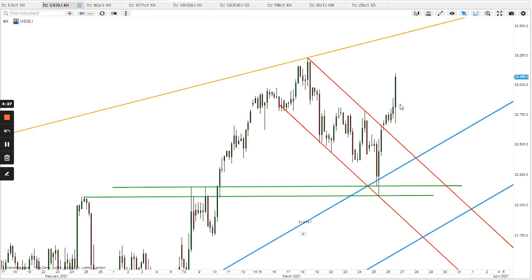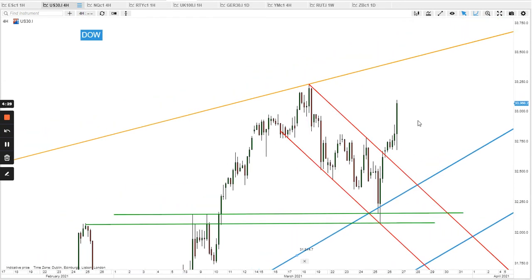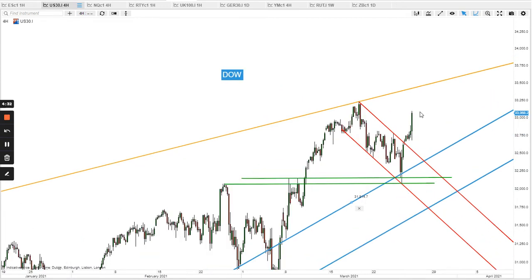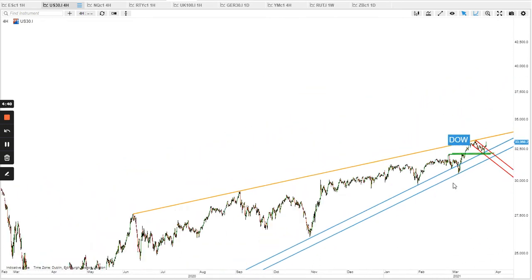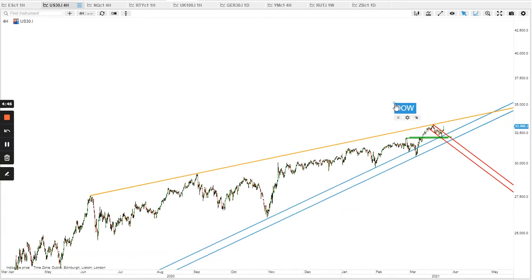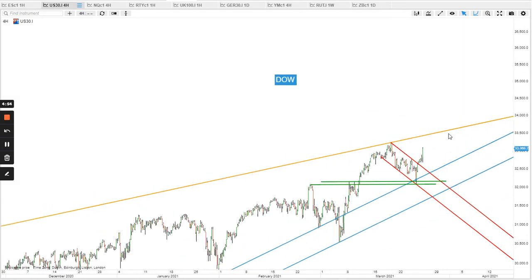And again, this almost certainly is going to get to a new all-time high, because that's what bull flags do. They deliver a new high. And we will see if the golden resistance breaks. If that golden resistance breaks, then yeah, there is much more to come for this bull market, right? So this one here, and the level is 33,500.